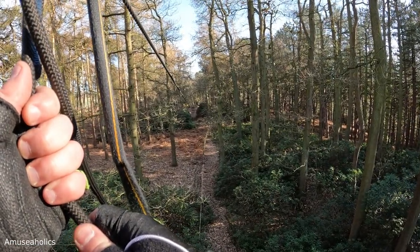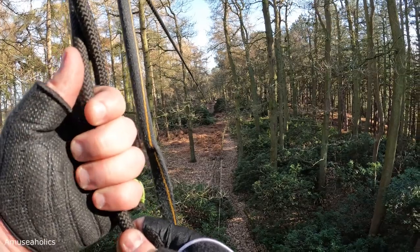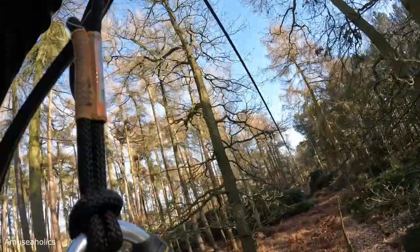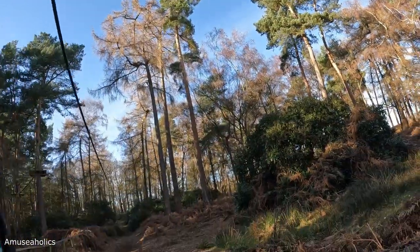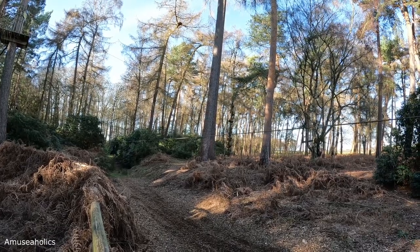Oh, okay, I think this is our final zip line. We think. And this might be my last chance to get it right, so let's see if I can land the right way around this time. Here we go. Nope, I'm going round again. That was cool. Here comes Kaylee on the final zip line.